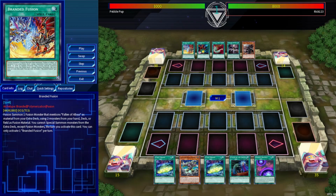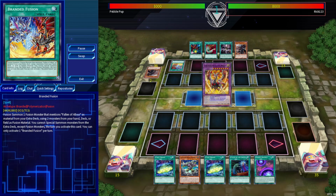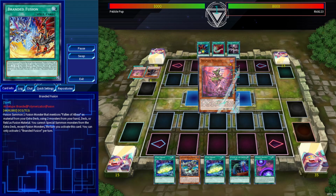Our first match is up against Branded Despia, and honestly, it's shocking just how powerful this archetype was pre-Pote, and how absolutely nowhere it's been post. Our opponents going first are going to begin with a copy of Branded Fusion. I don't play Ash Blossom, so they get their copy of Lubellion using a Fallen of Albaz and a Tragedy.